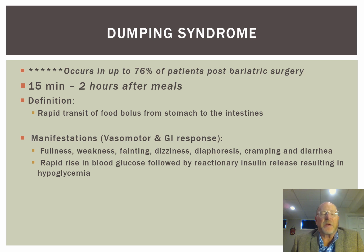I mentioned that patients who have undergone bariatric surgery, they're not out of the woods. They do continue to have problems, and one of the ongoing problems that the majority of patients that have had bariatric surgery experience is what we call dumping syndrome. Dumping syndrome happens because of the rapid dump of food from the stomach into the small intestine. Remember that we noted that the stomach will usually contain food contents for about 30 minutes to an hour.